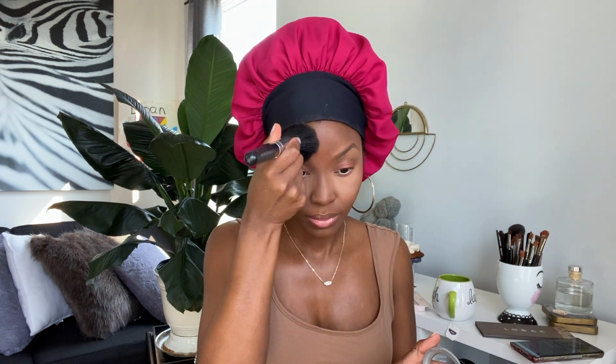I'm just going to use my loose powder right under my eye and then go in with the perfecting powder right on my cheek.